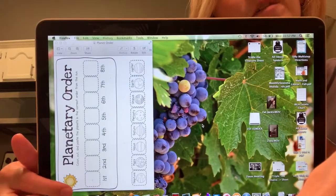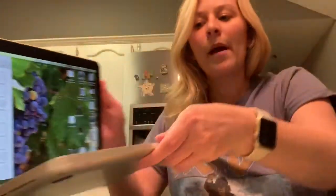So we know the order from the sun, and remember the order that the planets go. Miss Bowden calls this a mnemonic device. You take something that you know, and instead of having to memorize those names, you think of a funny saying to help you memorize the order of it. So here's how it goes. First off, let's review the order of our planets, okay? And then I'm going to show you how it goes.